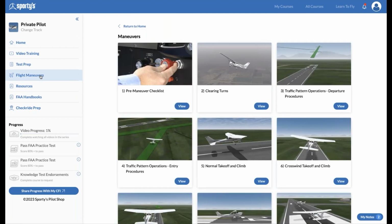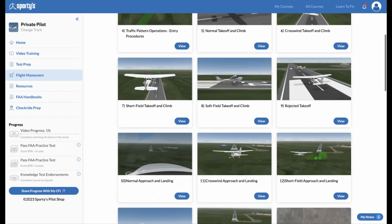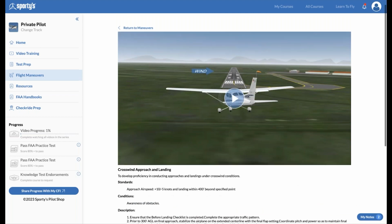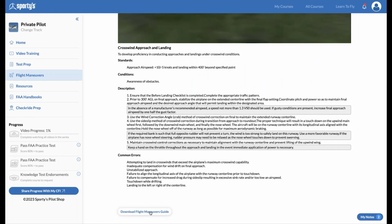Another feature that gets overlooked is in the flight maneuvers section. The flight maneuvers, for those that aren't familiar, is a way to prepare for each individual maneuver on a given lesson. So going out, for example, in the middle of your training, you might be doing some slow flight or stalls, power off stalls, power on stalls. But what you will find on the individual lesson, in addition to the video training and the step-by-step instructions to complete that lesson, is this flight maneuvers guide at the bottom.